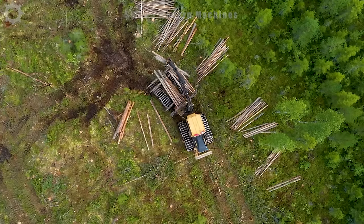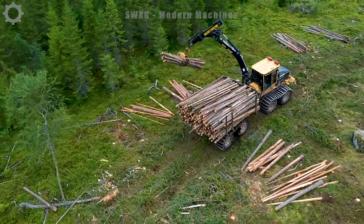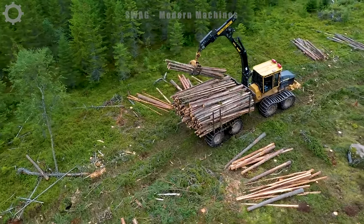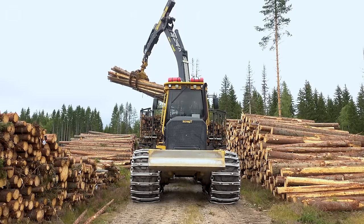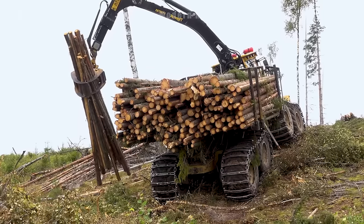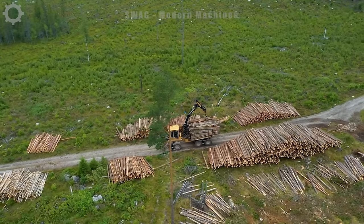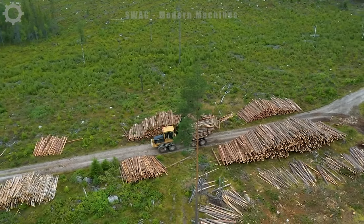In Sweden, the TigerCat 1075C is a delivery vehicle capable of transporting loads of up to 20 tons, mainly for the wood industry. It's designed for high performance in harsh off-road conditions.